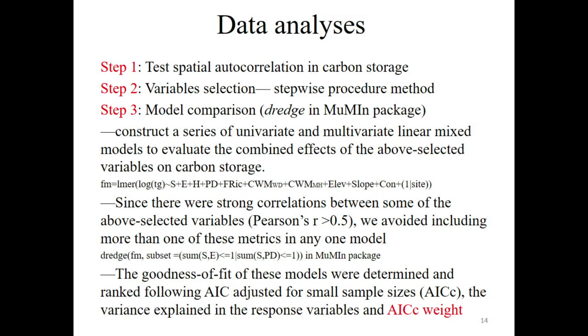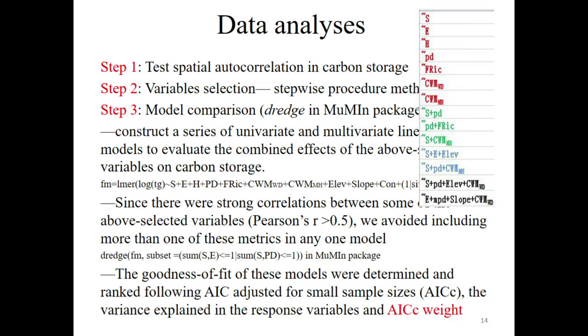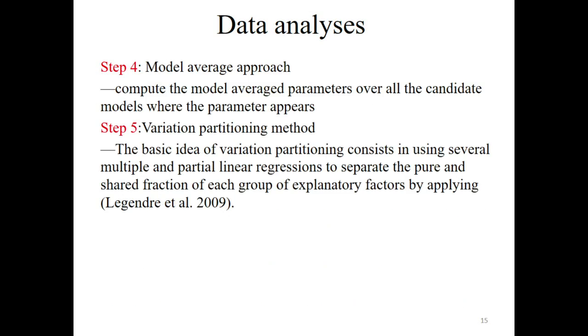Because we calculated many variables, we used the stepwise method to select the variables, and then constructed a series of univariate and multivariate linear mixed models to evaluate the combined effect of the above three variables. Since there were strong correlations between some variables, we avoided including more. We also did the model averaging approach and the variation partitioning method to decompose the variation in the soil carbon storage into different parts of the explained variables.